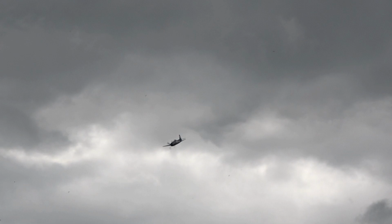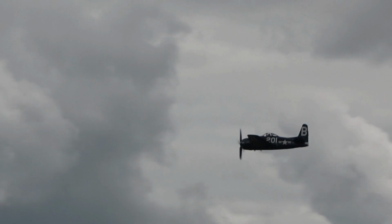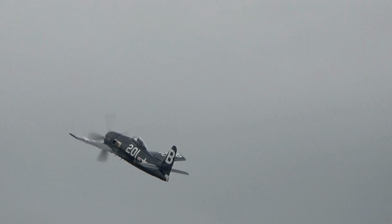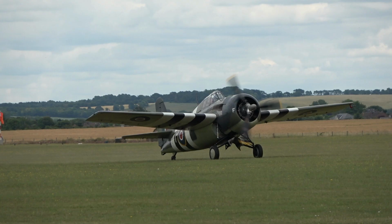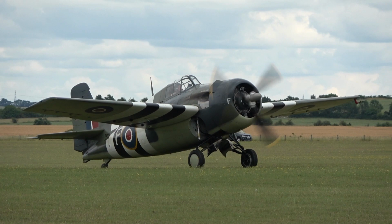Fighters were still posing a significant threat to the Allies in the Pacific. This aircraft was developed to succeed the enormously successful F6F Hellcat. It is a small airframe with a big engine, the 2,100 horsepower Pratt & Whitney Double Wasp, which powers this airplane to a top speed in excess of 420 miles an hour.